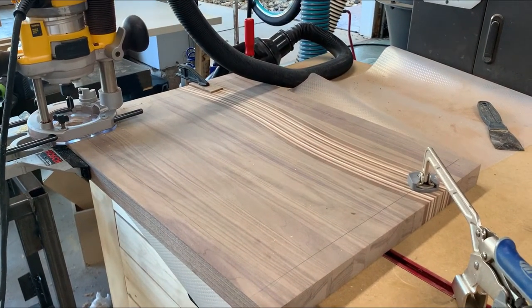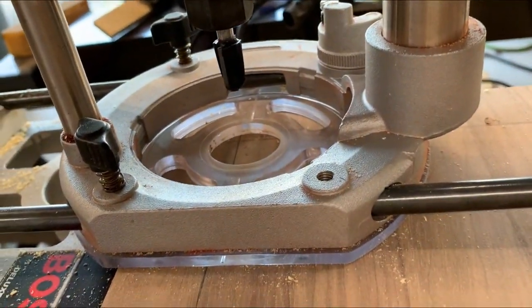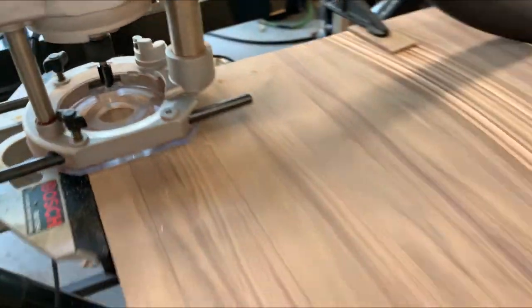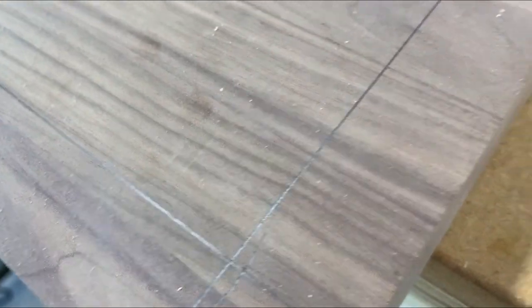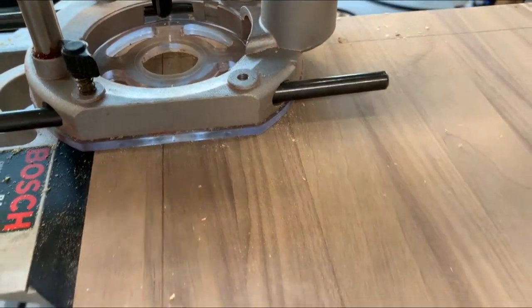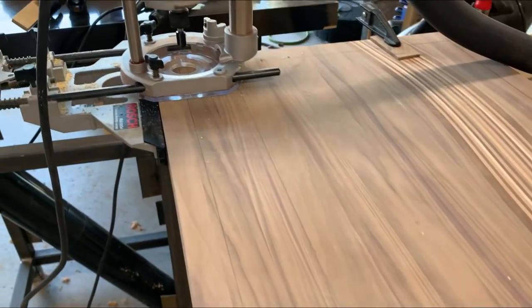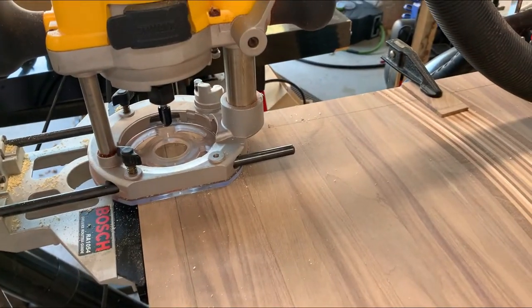But this is the most terrifying part, is plunging that spinning bit down into what so far looks to be a very nice board. I've got the guidelines drawn on it, about an inch and a half in from the edge. We're gonna cut a half inch groove all along that line if everything goes as planned. So we'll see how it goes.